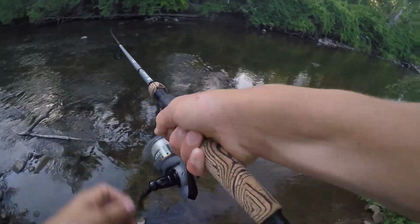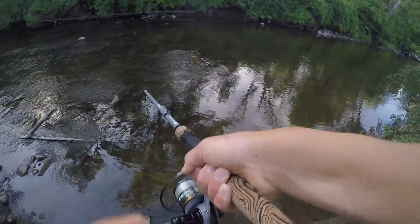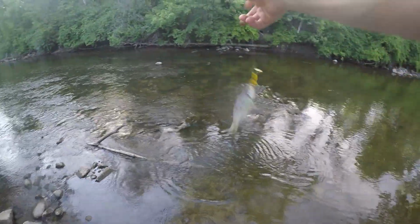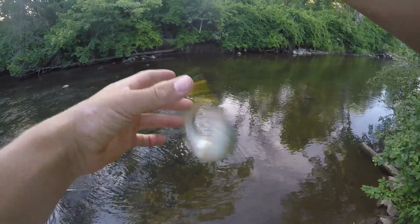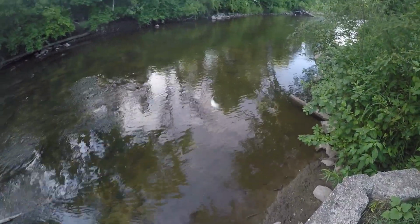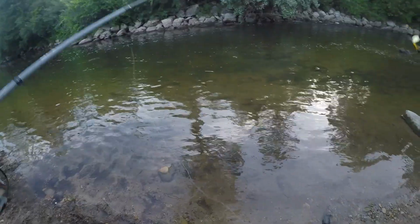Yep, there we go. Fish. What is this? It's another little shiner. Look at that. Another little common shiner right there on the spinner. And he's back.